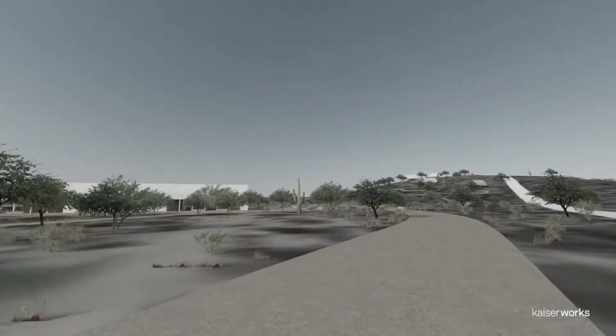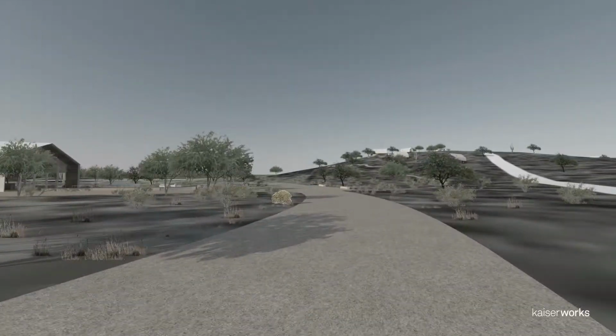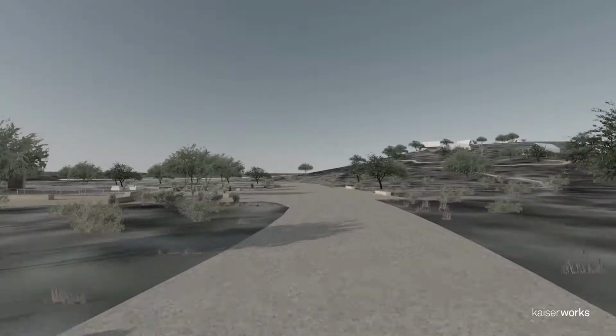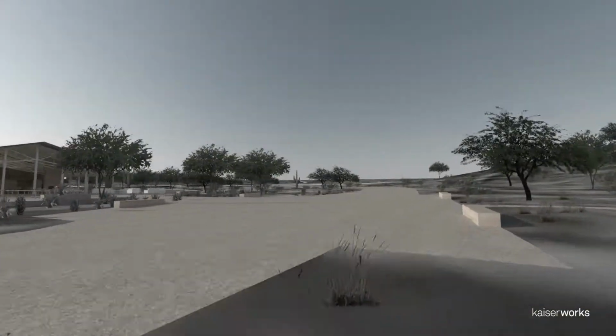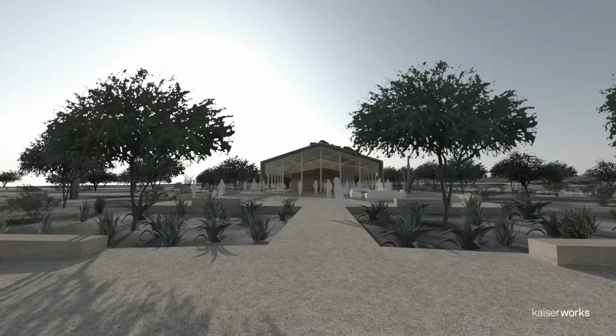Traveling now deeper into the site, we are approaching our main point of arrival. This is situated at the southeast end of the main event tent. Guests will pass through this initial entry garden and into a forecourt, and then beyond that into the main lounge and lobby area.